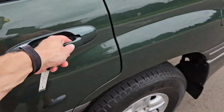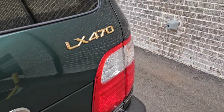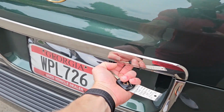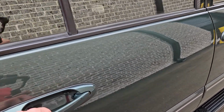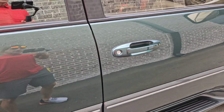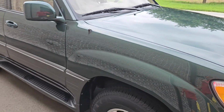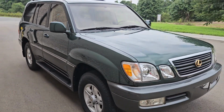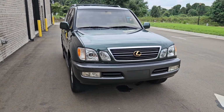Locked. Locked. So kind of what I just said, if any of these actuators have failed or were broken, these doors would not lock and we would be able to get in the car with them locked. But we have all 5 doors, including the lift gate, that lock, and our actuators are good.